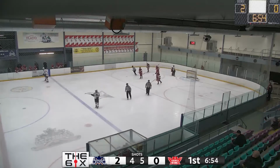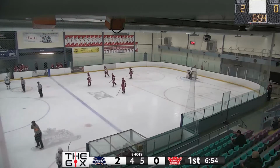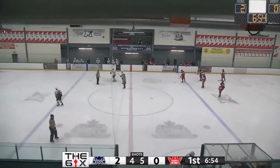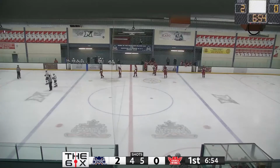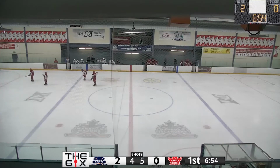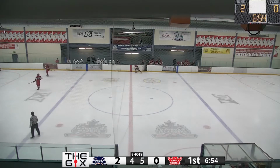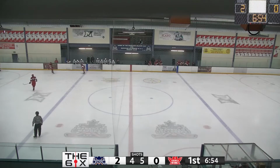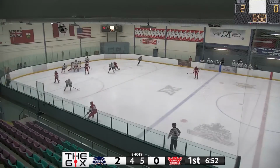Looks like the refs might have fished somebody out of the pile to send to the penalty box. The call will be for slashing. And for the Markham Majors heading to the box once again. It's the 3rd power play opportunity so far for the young Nationals. A great time to take advantage. They've had a few chances, but it's just been the Markham Majors keeping the Nationals to the outside, and nothing is really getting to the front of the net, and nothing too difficult for Daniel Heroux yet.